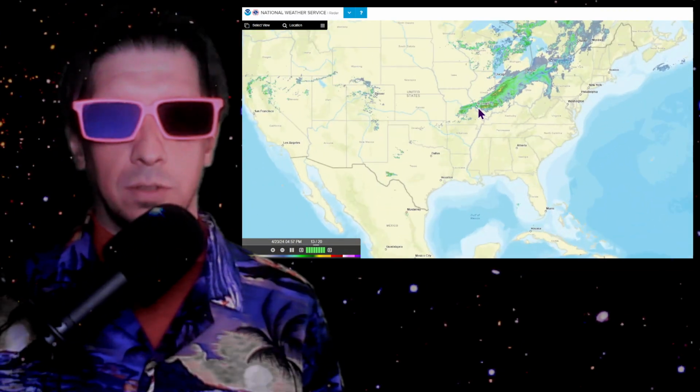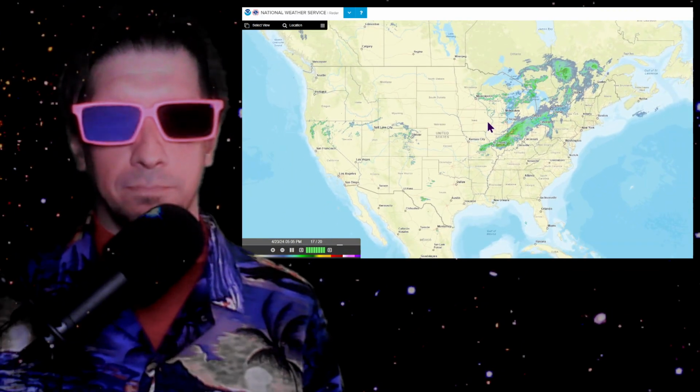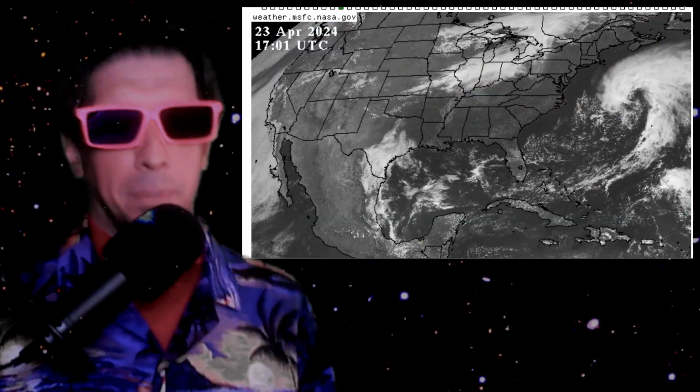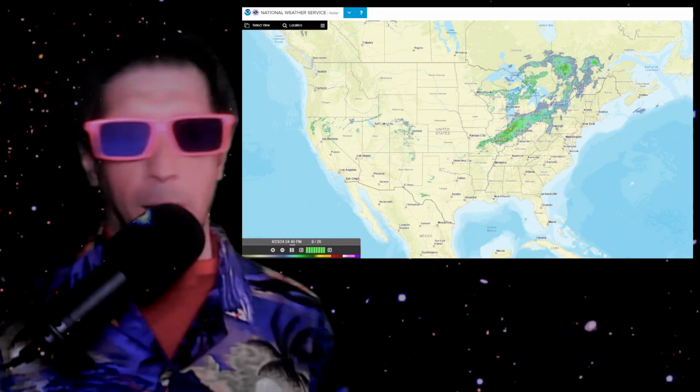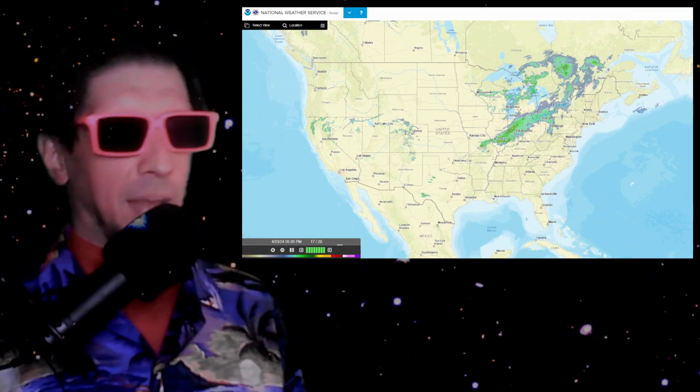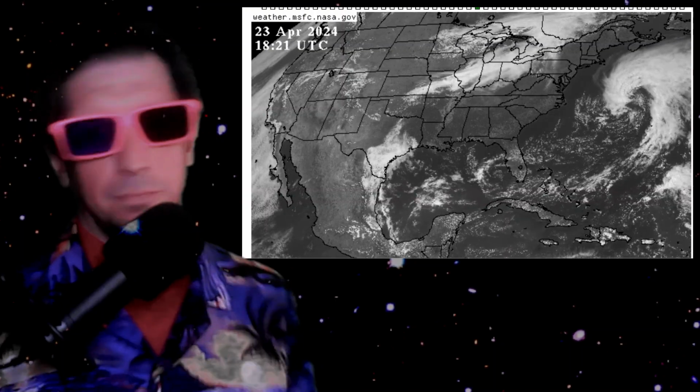Here's your Doppler radar. U.S. satellite for the lower 48. And the water vapor map. Here's your recap. When your Doppler's unclear, use the water vapor. Understand atmospheric physics and meteorology and aircraft tech, and you won't believe in chemtrails. There are the satellite images.